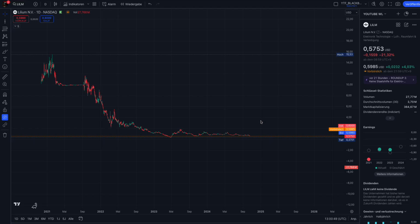So I will give you all the price levels to the upside and the downside, guys. There is nothing always bullish. We also have to talk about the bear cases. We're trading now at 57 cents, and of course the IPO price for Lilium was $10. I traded this ticker several times, so I want to give you my opinion based on the chart, and this is of course not financial advice.